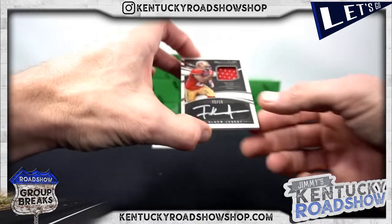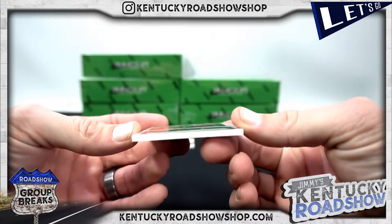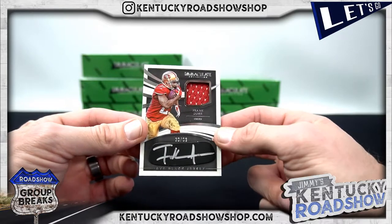Oh, these are cool. Frank Gore acetate eye black. It's like protruding from the card. It gives it a 3D look, almost like a magnet. I dig it. J-Grags. There you go.